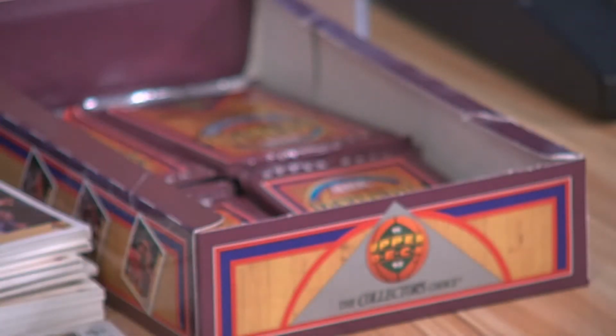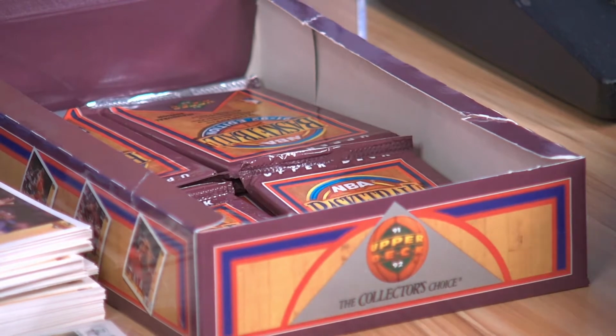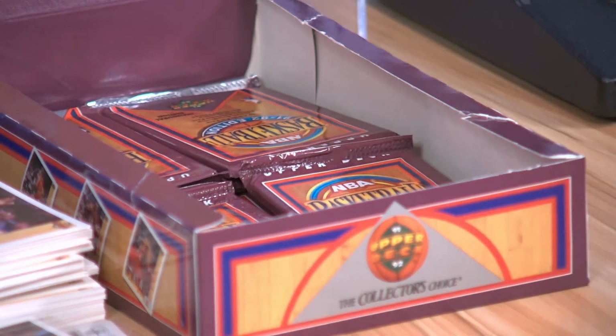My gosh. Let me get my chair back up. Wow. I can't believe you got that card. I can't believe you just hit that card. That needs a top loader. Yes, it does.